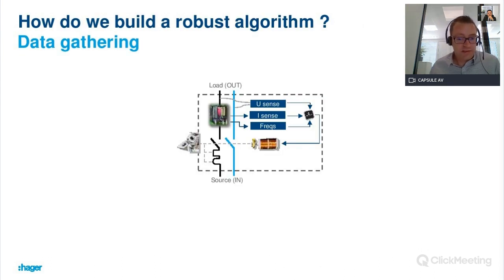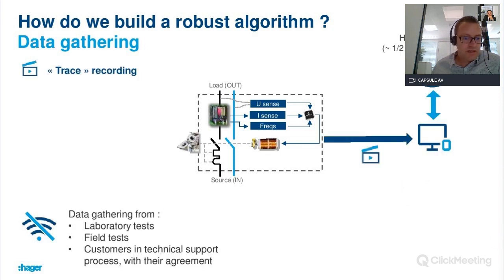So we have seen that the validation process is very strong, but the question is, how can we achieve the required level of protection while being sure not to have unwanted tripping as well? So in addition to theoretical consideration, experimentation and data gathering is the key. With dedicated development tools, we are able to collect data from the microcontroller, especially the ADC values. And these recordings, we call them traces. We have built a database of over 500,000 recordings.